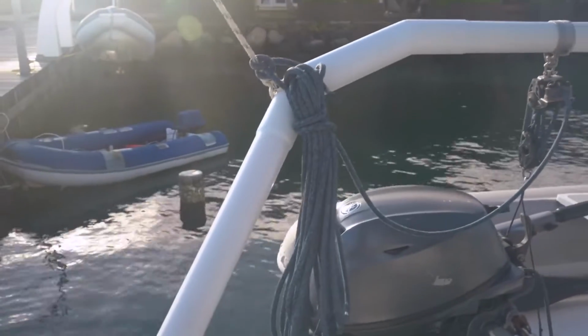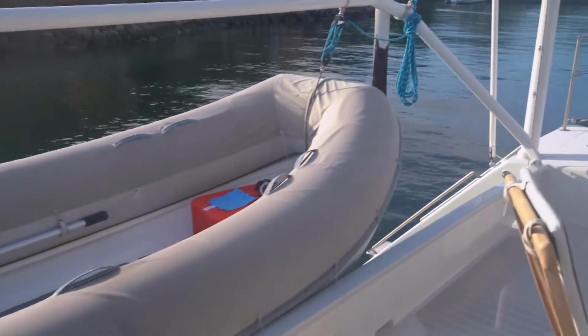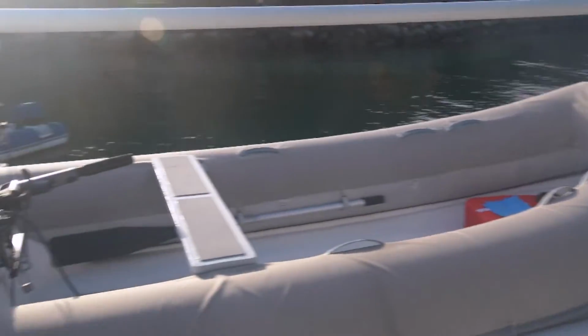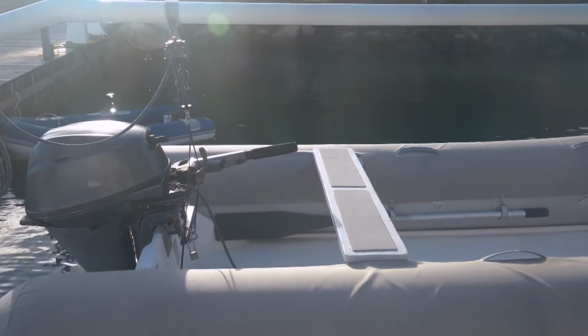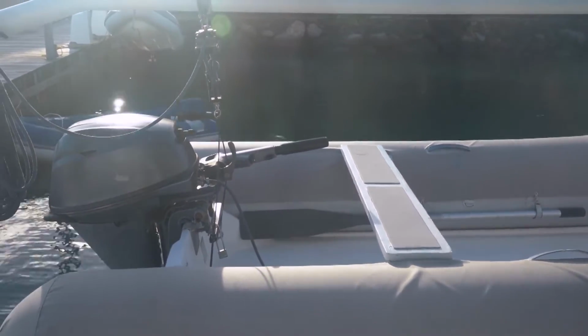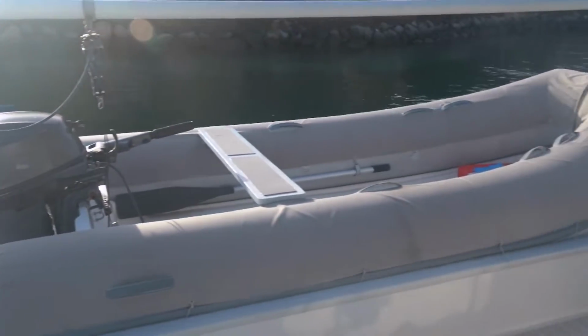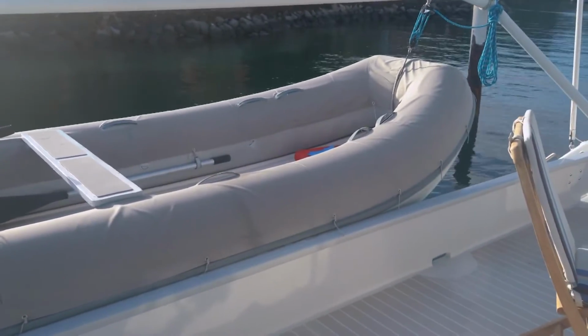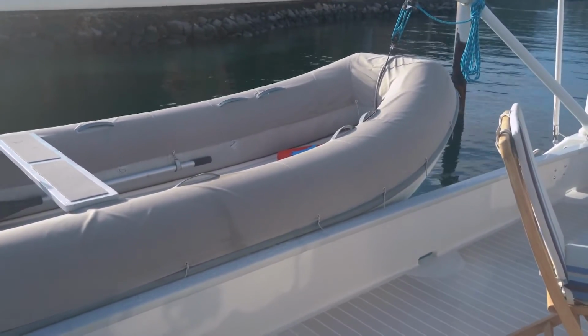Looking at this davit system, the davits, of course, are made out of carbon also. This is a really cool feature. You can lift up the dinghy, actually flip it and put it on deck for storage if you're going offshore. A really nice way to do that. It gives a lot more protection for the dinghy. If you notice when we were walking up, this boat has a ton of bridge deck clearance, so lots of room on there.